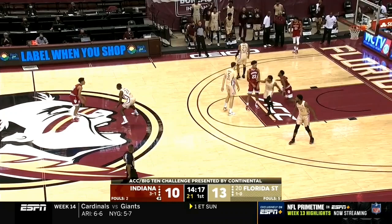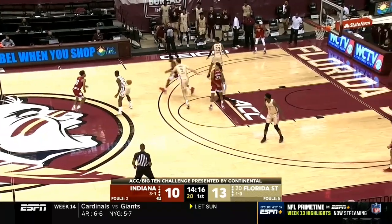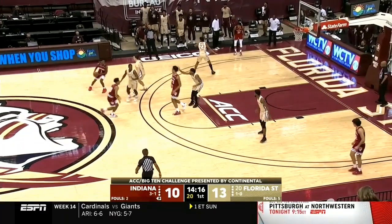So number one, you just see this little action here where Trace sets a little rub screen on Al Durham. Florida State is actually switching that. So number 5, who is Florida State's center and not a great on-the-ball defender, ends up on Al Durham almost immediately, and you end up with a guard on Trace Jackson Davis, which is a great thing. But what I want to talk about here is, all right, so Al's got the ball. He's got a center on him.